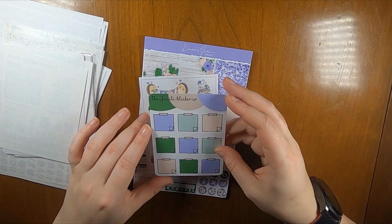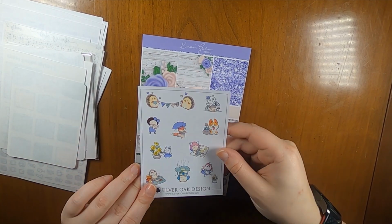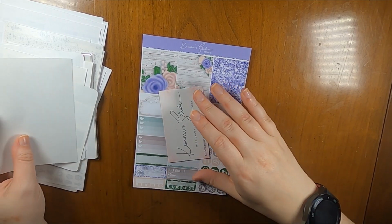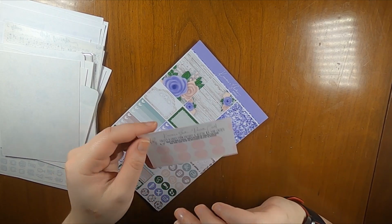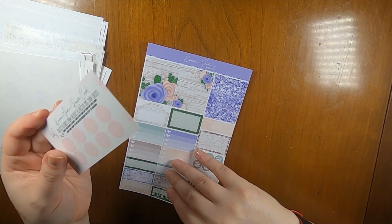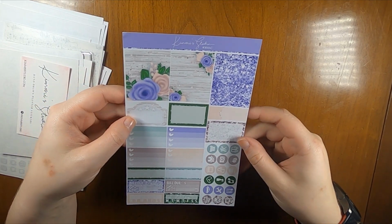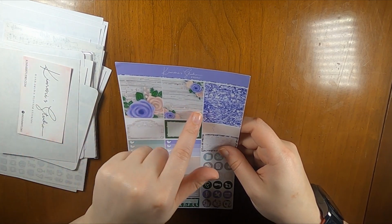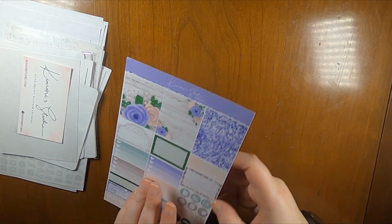And then from the Fruity Sticker Co., you have these cute little sticky notes. Silver Oak Design, you get a bunch of these kind of cute little deco-y things. And then this is from Kimmy's Studio, and she gives you like her reward card info. And then this is the sheet that she gave in the kit as well. So two full boxes, this is glitter headers, and then a bunch of functionals and icons there. So all of these go together.